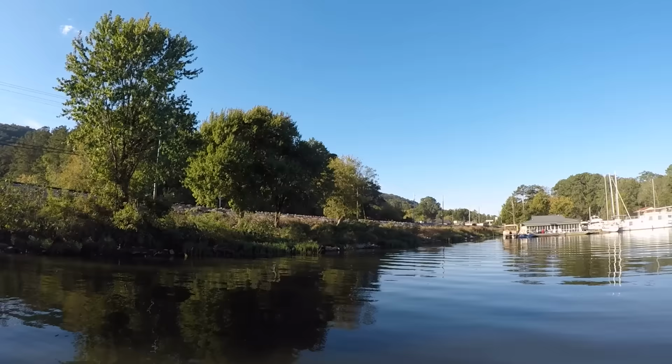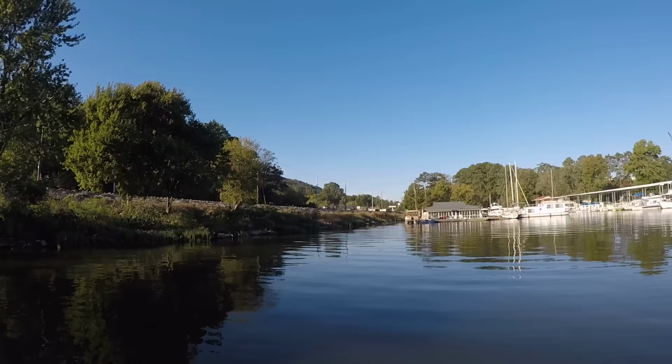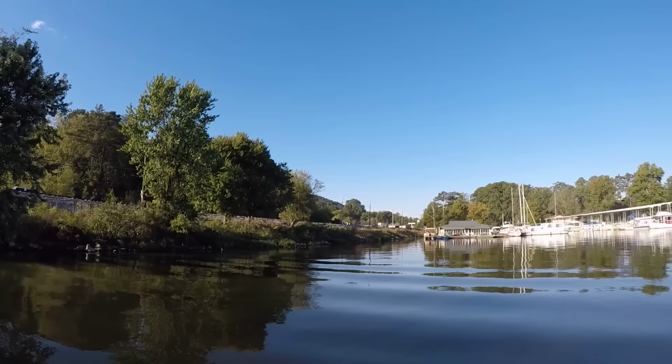Bait fish move from day to day. They move a lot of times, but they should be in here somewhere. We're gonna look for them on the depth finder right here and visually. It's pretty early in the morning right now.